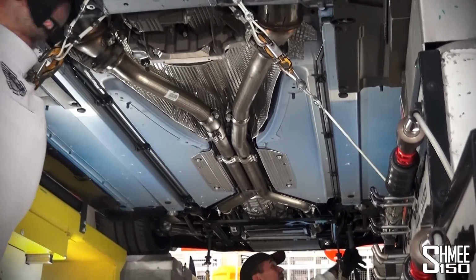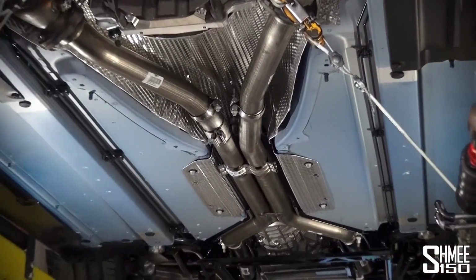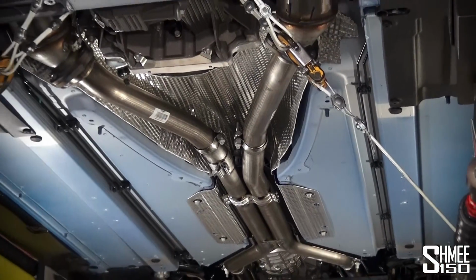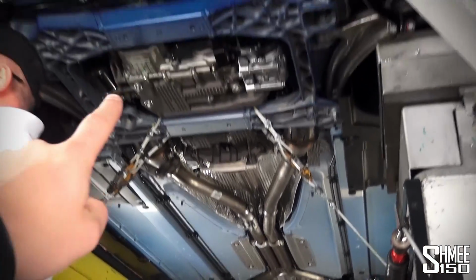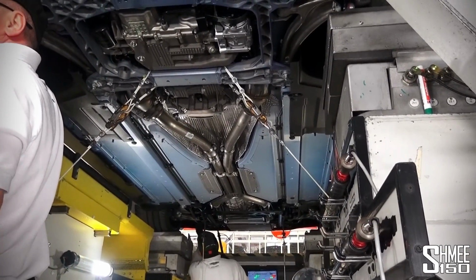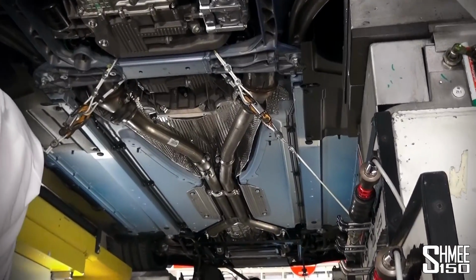I'm quickly going to draw your attention to the titanium exhaust system. Now this of course is going to get covered by the undertrays in due course. The whole thing from the engine up here all the way through to the exhaust box at the back is made from titanium for lightweight and also for the sound.